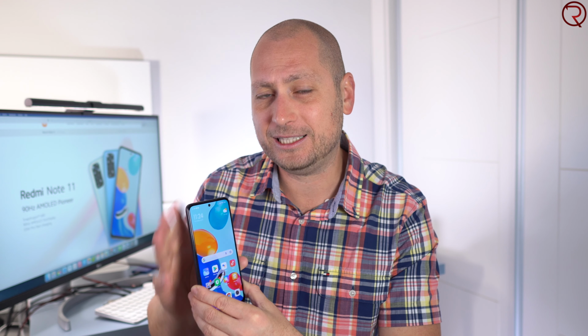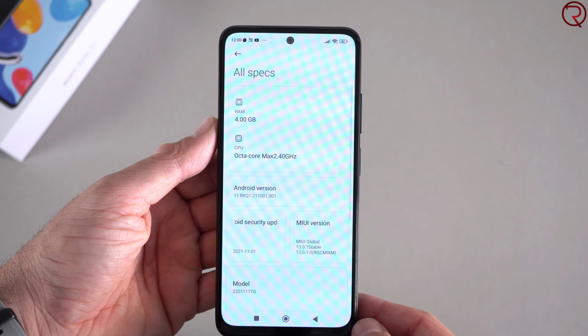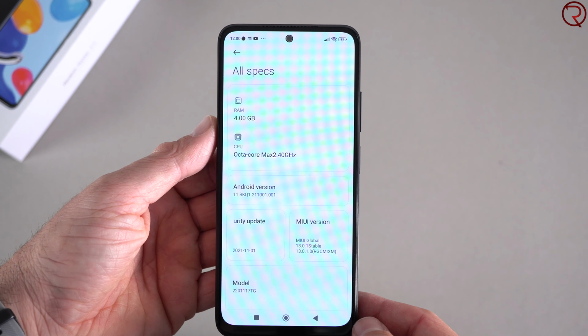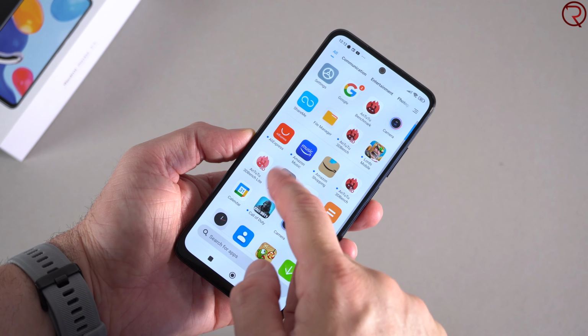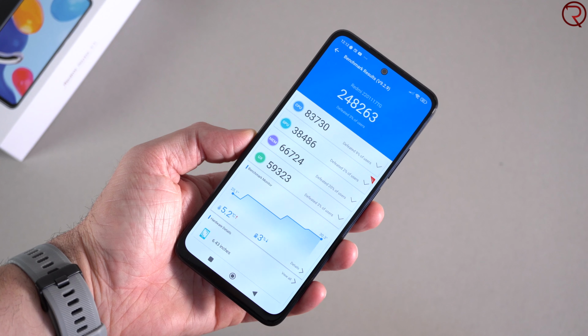Okay, so this phone is powered by the Snapdragon 680 that's paired with either 4 or 6 gigs of RAM. I personally have the version with 4 gigs of RAM and I kind of wish I would have had the version with 6 gigs of RAM. And if you like benchmark scores, well, this device gets an Antutu benchmark score of about 250,000.